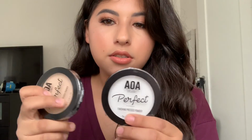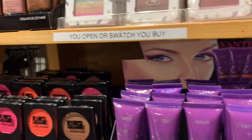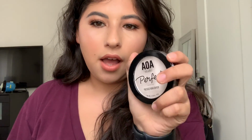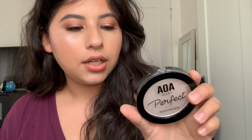Also picked up some of these press powders. This is the AOA finishing press powder, and then this one right here. These are backups for these because I use these all the time for underneath my eyes, and I used it today. And this one, I use it all the time as well. So I bought backups for those because I really do like them, and I use them. They're not just sitting there. Okay, so I did get an AOA pressed highlighter. I don't know how this works, so I'm curious and I want to try it out one of these days.